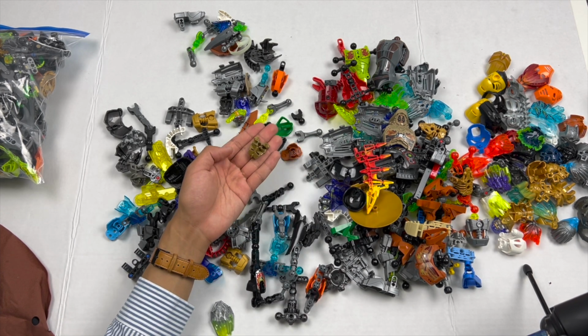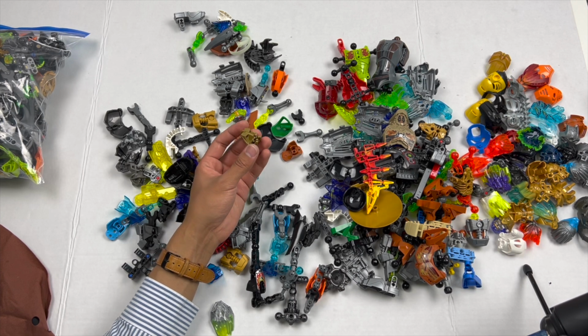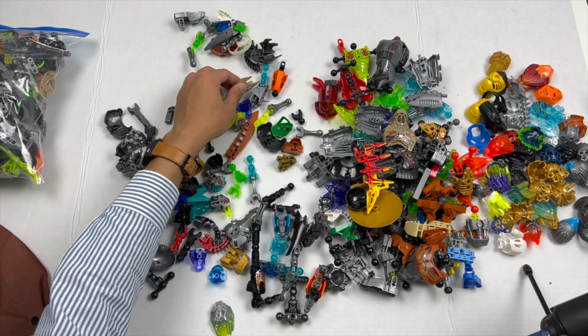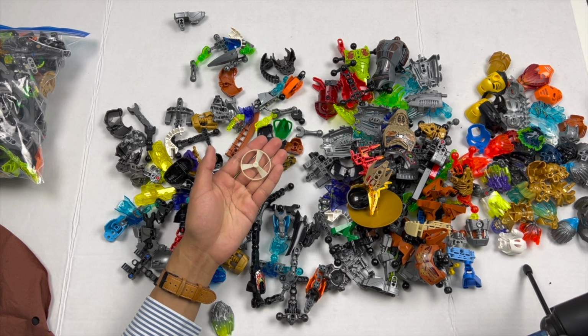This is a very special flat dark gold molded version of the Bionicle headpiece, which was only in some of the system sets. Another Onua claw right there. See the dark tan Vorox armor, a glow-in-the-dark Rotuka.